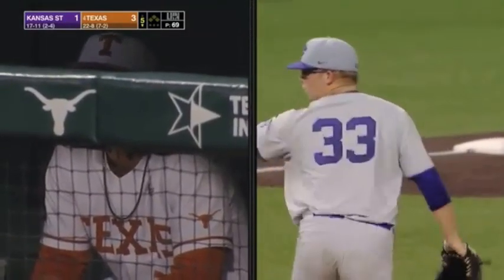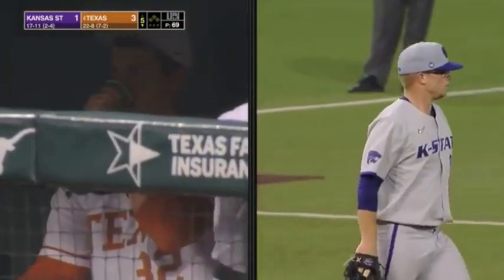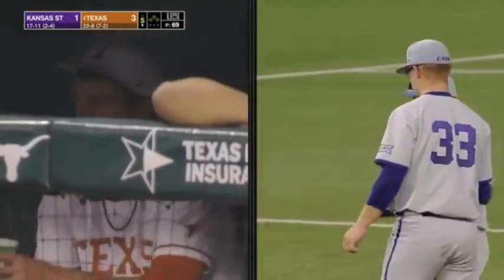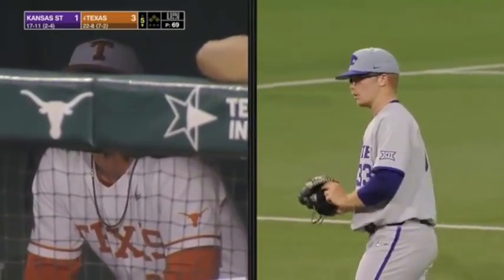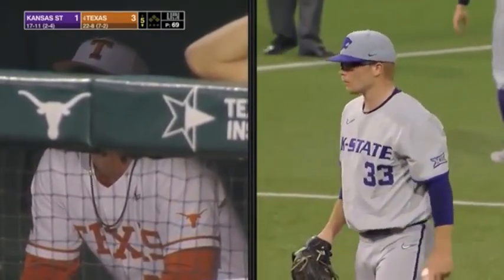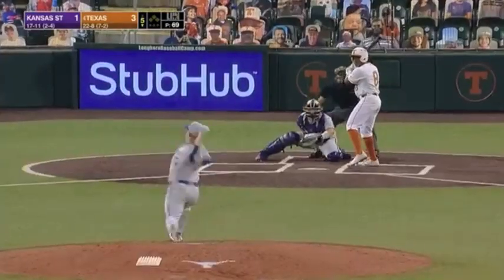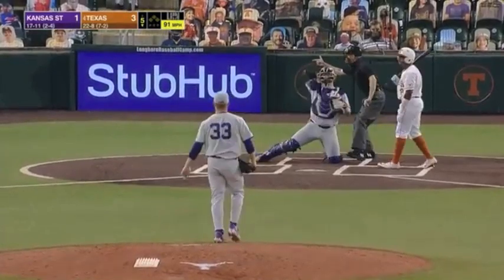There's 10 total hits in the game and only four runs. Both starting pitchers holding their own at this point. Yeah, no crooked numbers for either team. Texas has scored in three out of four at-bats in the ball game. If you're just tuning in, six players have been ejected. Struck out his first time up.